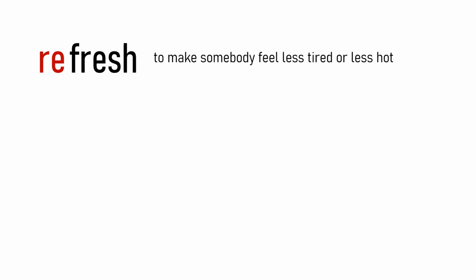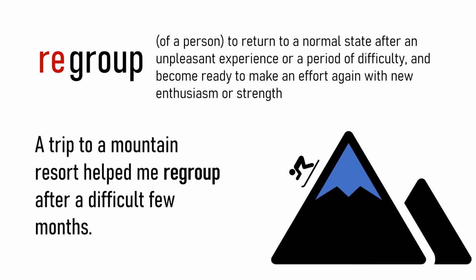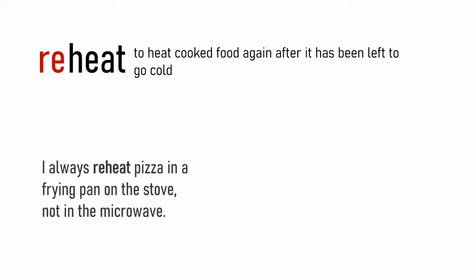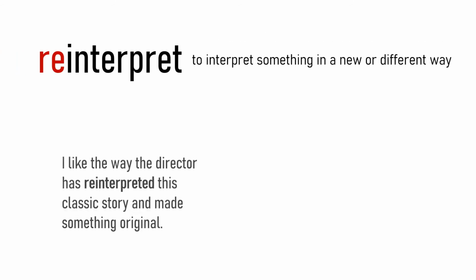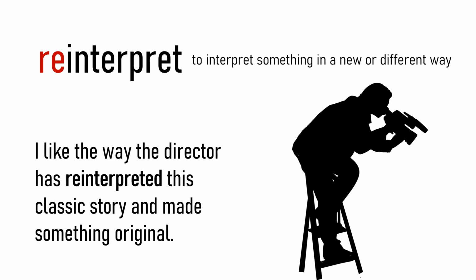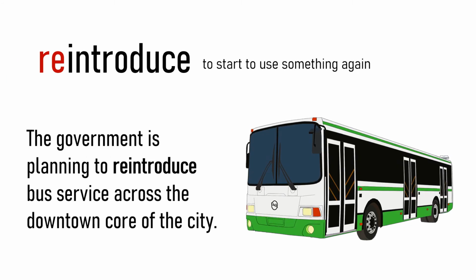Refresh. I took a walk down to the beach to refresh myself. Regroup. A trip to the mountain resort helped me regroup after a difficult few months. Reheat. I always reheat pizza in a frying pan on the stove, not in the microwave. Reinterpret. I like the way the director has reinterpreted this classic story and made something original.